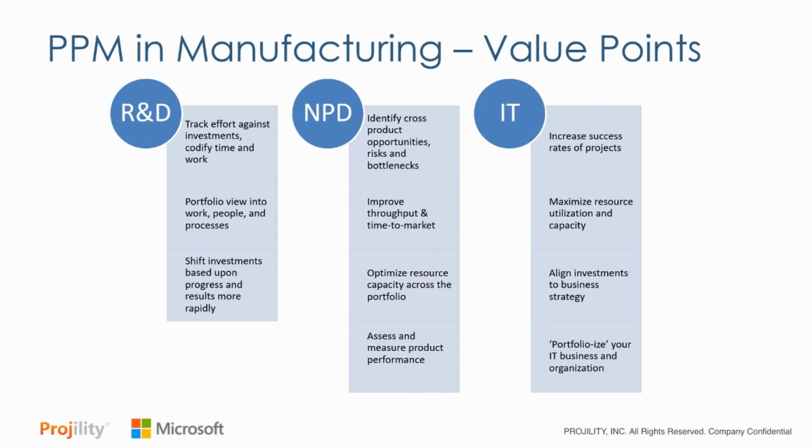Secondly, it's going to help improve your throughput and your time to market. Maybe I can get a product out quicker. Maybe I can deliver it to certain customers faster and realize more revenue or more value, or maybe increase customer retention because I'm bringing them additional value. So it really is about time to market and setting expectations and planning.